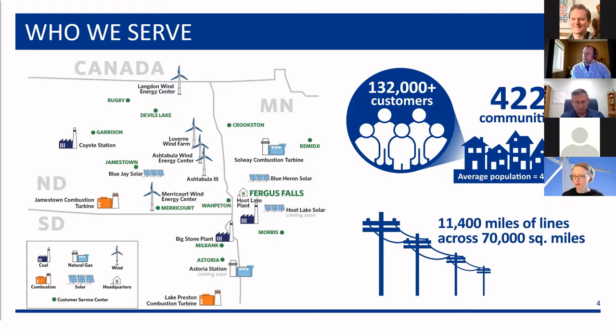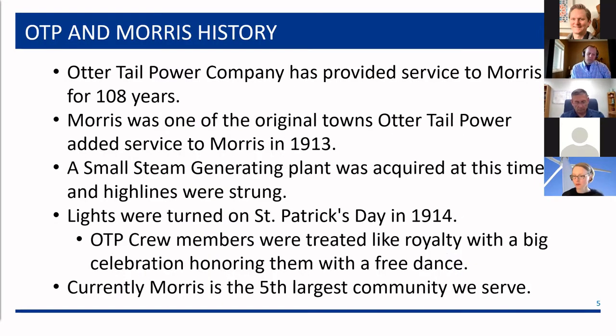If we move on to the next slide, just a little history about Otter Tail and Morris. We have provided service to Morris for over 108 years. Morris was one of the original towns that we added to our service, which was back in 1913. And we did that by acquiring a small steam generating plant, and we strung high lines shortly thereafter.